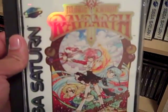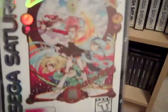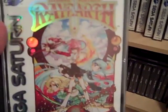This is a sealed game, Magic Knight Rayearth. This was the very last title released for the Sega Saturn. I don't want to open it, but I really want to play it. I heard there's 3 different pressings of this disc, with one of each girl. Yeah, it's pretty cool. I wish I could open it, but it's sealed.